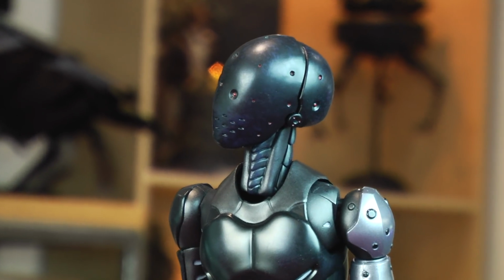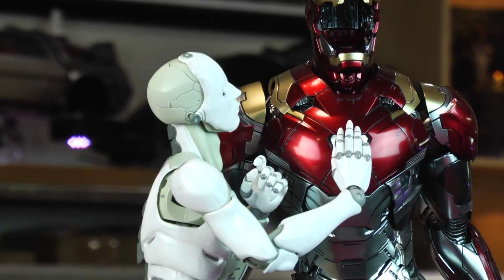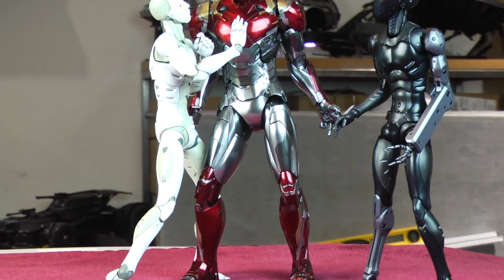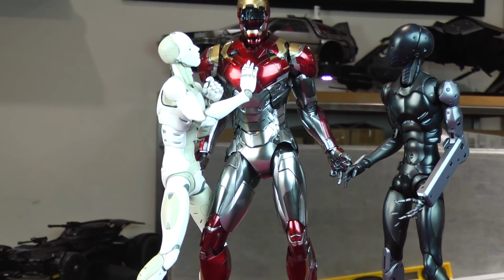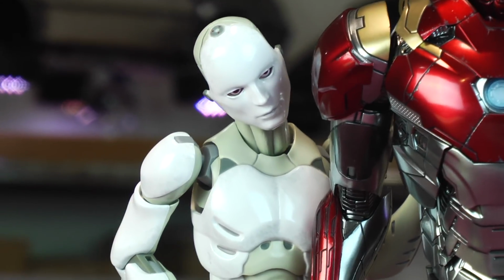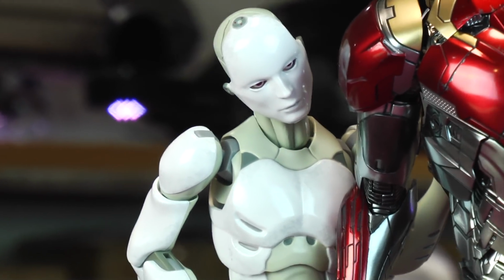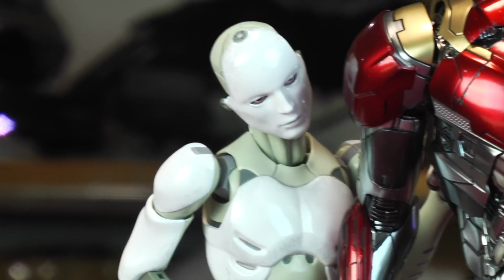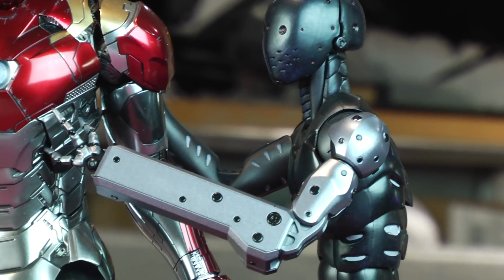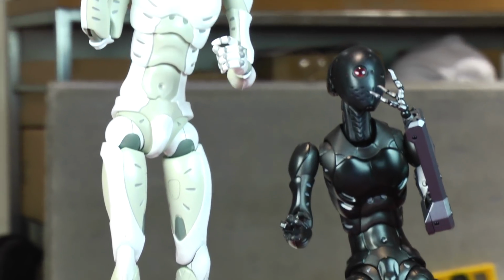A robot may not injure a human being or, through inaction, allow a human being to come to harm. A robot must obey the orders given it by human beings except where such orders would conflict with the first law. A robot must protect its own existence as long as such protection does not conflict with the first or second laws.